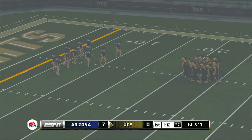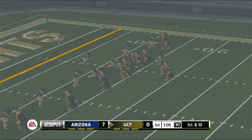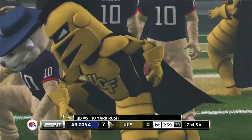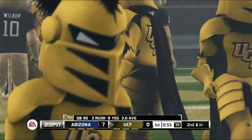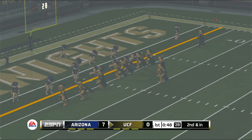From the 13-yard line, it's first down. And they make the stop around the 4-yard line. And this is the 8th play of the drive. Get the ball. Mike check 33.